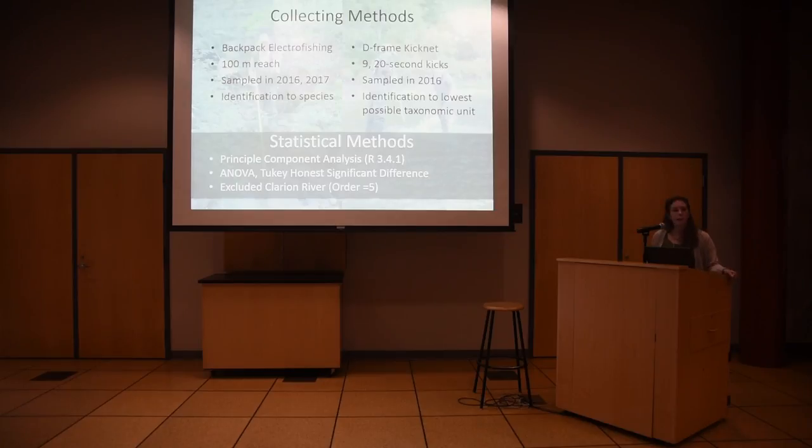For our statistical methods, we used a principal component analysis. I got very friendly with R this semester. Once you do a principal component analysis, you're able to take the principal components, run an ANOVA, as well as a Tukey test for significant differences. And as long as one of the axes provides you with a p-value of less than 0.05, you can start to infer differences among whatever you're comparing.